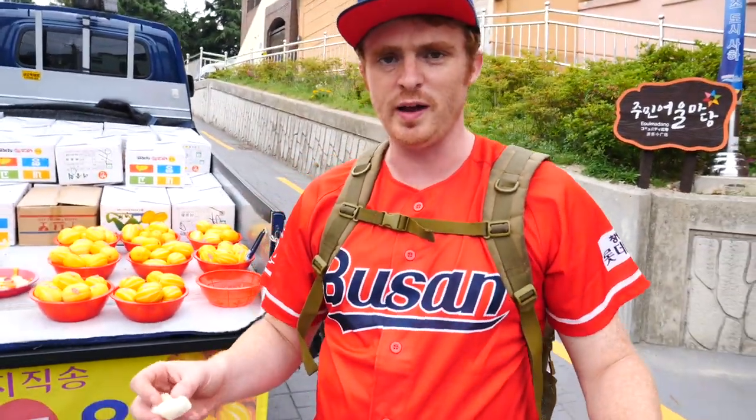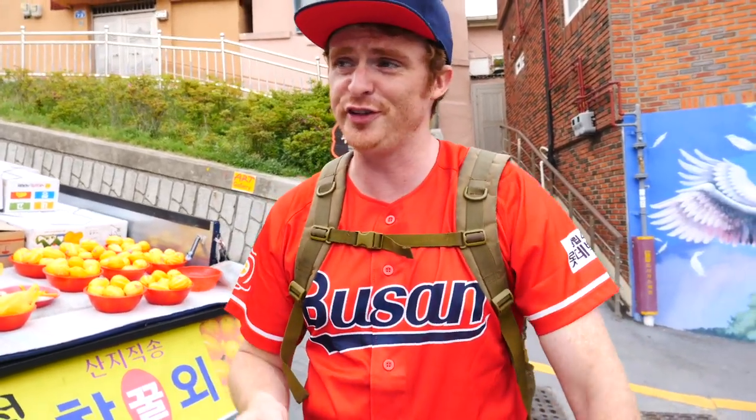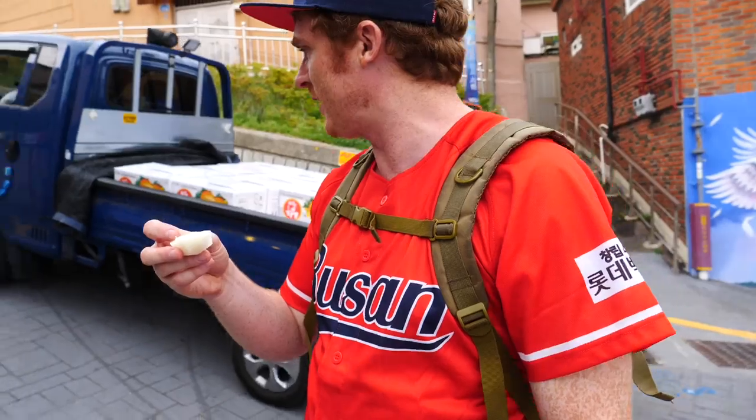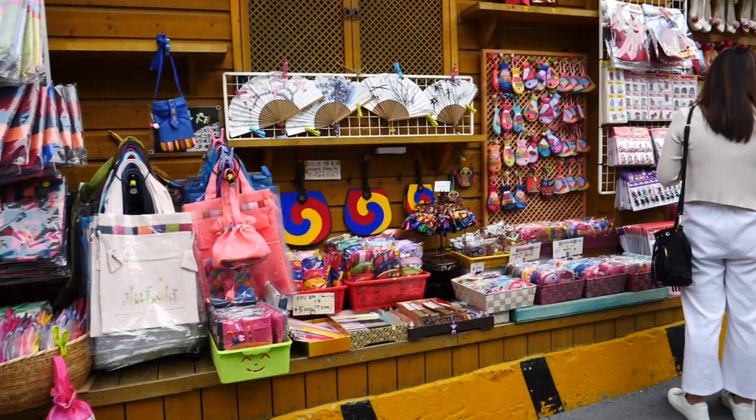There's this cool guy selling samul chamoe, which is, I guess, called golden watermelon. This is a Korean fruit I don't believe I've tried before. This is really interesting. I'm backing up the truck, trying not to get run over. It tastes a little bit like a honeydew melon, except a little more sour, still sweet, and a little bit more crunchy.